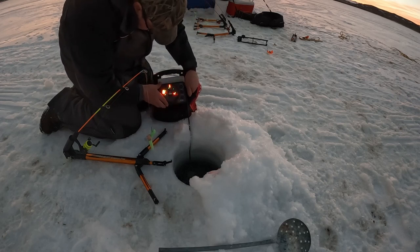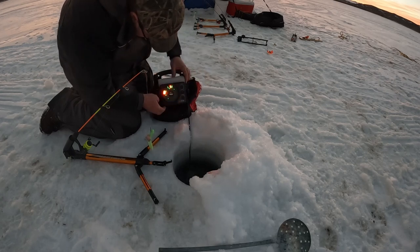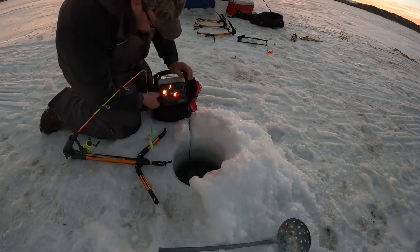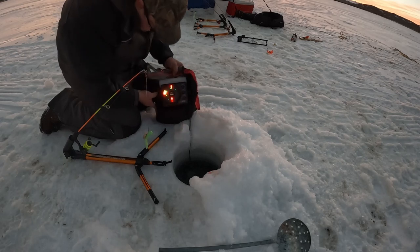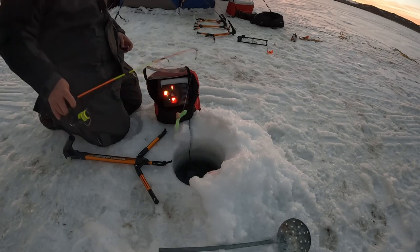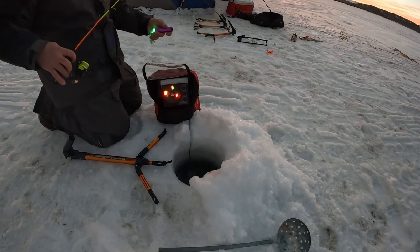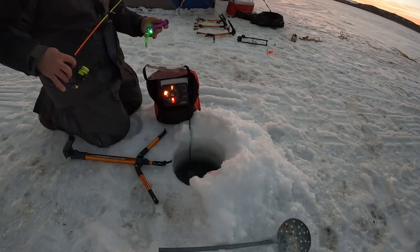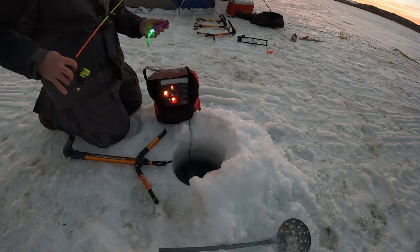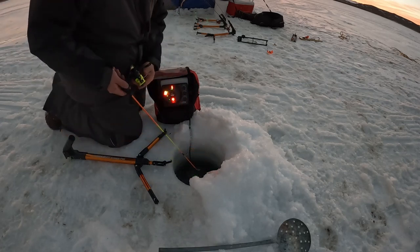Hit your interference button. 32 feet. Just hit the interference button. Okay. That's what we got. A little chunk of sucker meat, glower. Light it all up. Use some of my homemade glowers. All right. Oh yeah, them babies glow real good. Holy cow. I haven't actually used these.